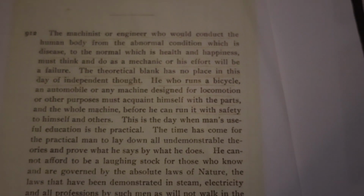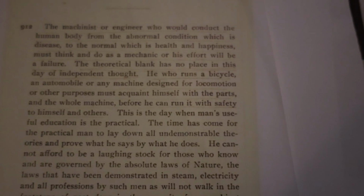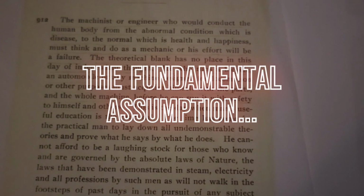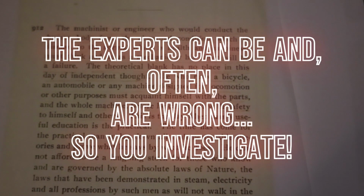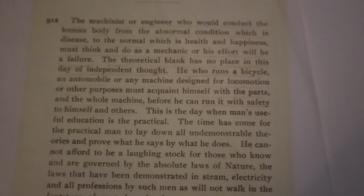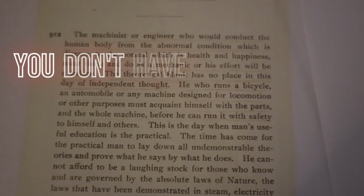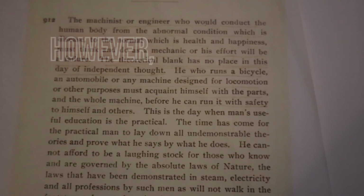I heard somebody talking about this, and I think it was Dr. Brian Keating and Jordan Peterson. Essentially, they were having a conversation, and one of the things they said is that one of the fundamental assumptions in the scientific endeavor is that the experts both can be and are wrong. Therefore, you investigate their claims with more scrutiny. So just because somebody with accreditation says something doesn't mean it's right. It probably means that they are the people who have both offered themselves up to scrutiny and deserve it.